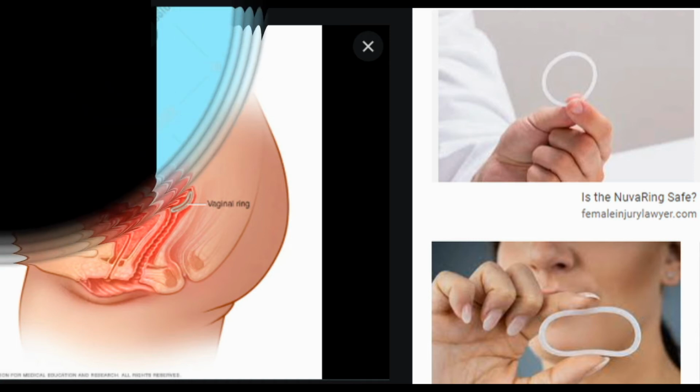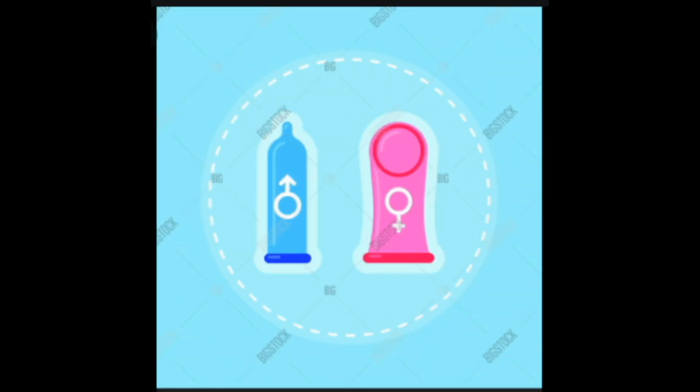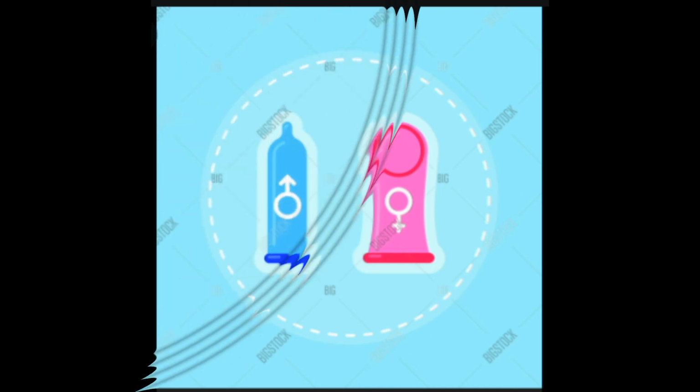If I use a barrier method. Male or female condom. Both male and female condoms are effective right away, but they must be used correctly to be the most successful. This means putting the condom on before any skin-to-skin contact or penetration. Right after ejaculation, while holding the male condom at the base of the penis, remove the condom from the penis and dispose of the condom.